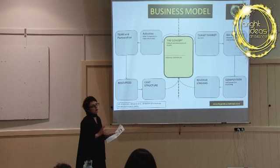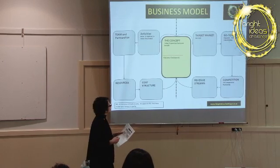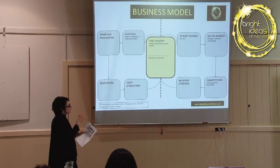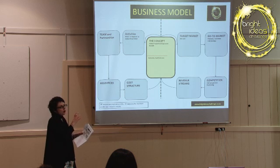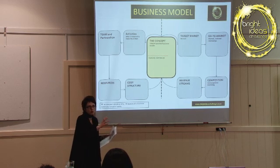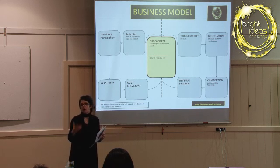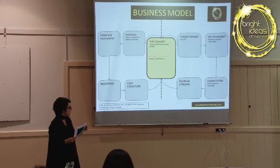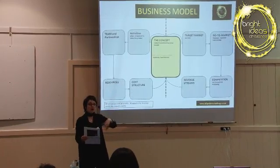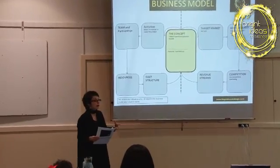I think also really importantly with the business model, and I know that you've already had a seminar on this, but with your idea, really look at your business model and really think about what am I doing with my idea and my business model that is game changing. Okay, so we often think that the only way to be game changing is in this yellow box by saying I'm going to develop a new product or a new service. But there are many, many other ways of being game changing.